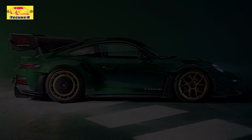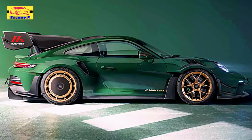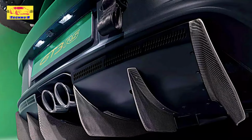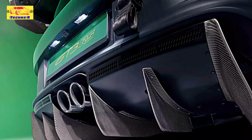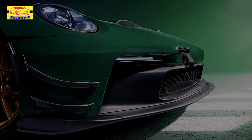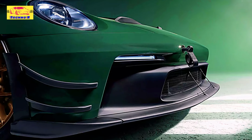The complete removal of the rear window, the introduction of the shark fin, and the colossal downforce generated at high speeds make this vehicle a true beast on the track. For those willing to make the investment, the Manthey customized GT3 RS offers a new level of performance that promises to thrill and deliver on the most challenging race circuits worldwide.